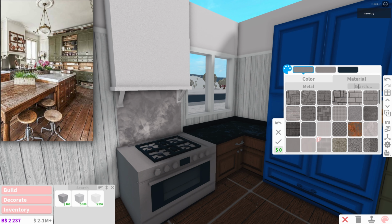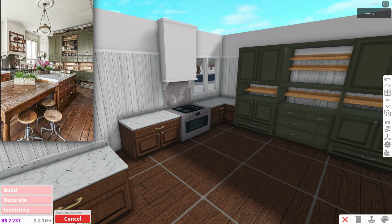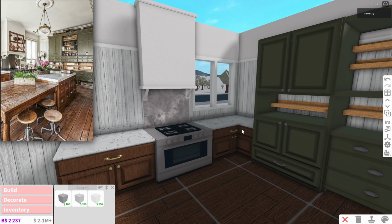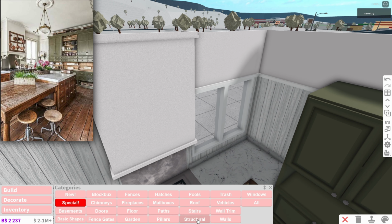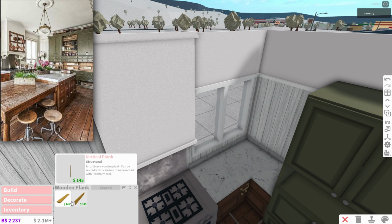I keep wanting to type aluminum foil, but it's just foil. Yeah, no, not on the stove though. Okay, building this when it's winter outside in Bloxburg just makes it so cozy. Okay, now we're gonna break out the beams. Although, maybe I should be doing the planks.